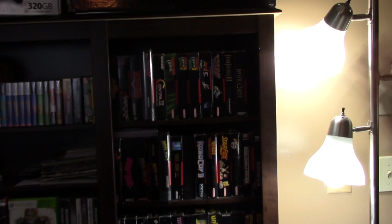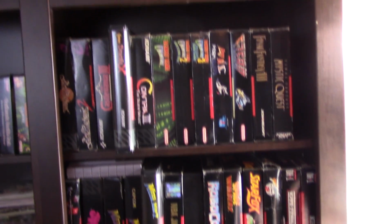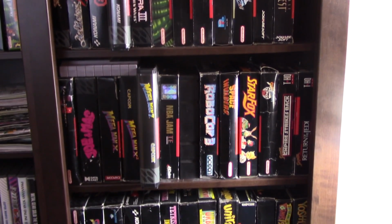And down here we have my favorite system, the Super Nintendo. Probably half my collection's boxed, the other half isn't.